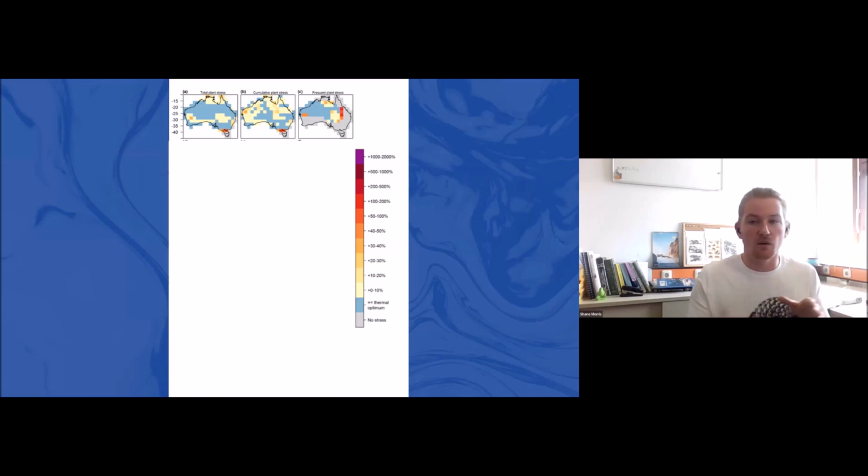So gray indicates that no stress occurred, and then the rest of the color categories express a percentage of the total stress and how much it exceeded that good period. So if it's blue, that means it's the same as the good period. There's no difference. If it goes to light yellow, it starts getting worse, and then it can get quite a bit more. And so, say for instance, sorry, I'll go back to this plant one.